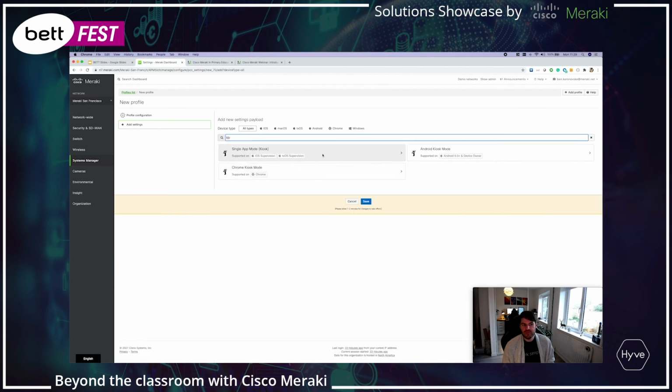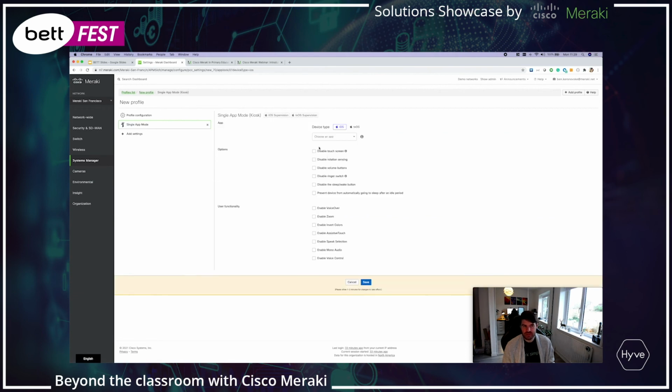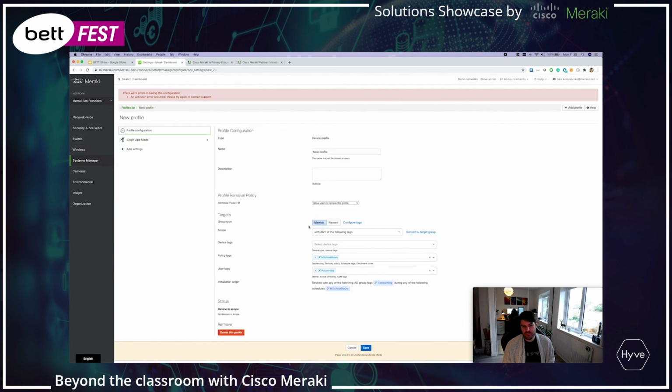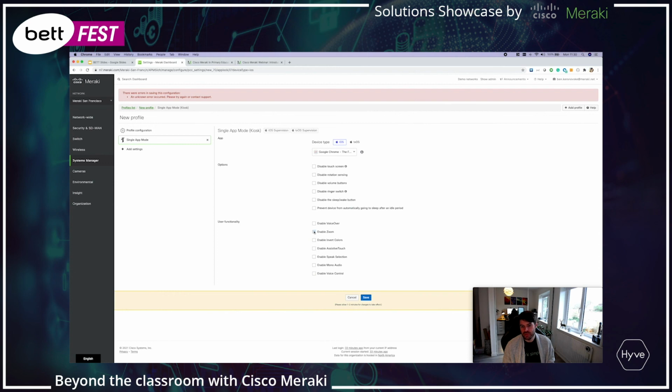So we can do Chrome, Android, or iOS here. If we do iOS, we'll just choose the application we want them to have access to, which in this instance we'll just do Chrome, and then hit save. Once this device has that scope, once it's in those hours, it will push out single app mode, so then it can only access the application we want it to. So it's going to hopefully reduce the screen-based distractions they might have on their devices and focus more on the lesson time, encouraging students to be active and involved.